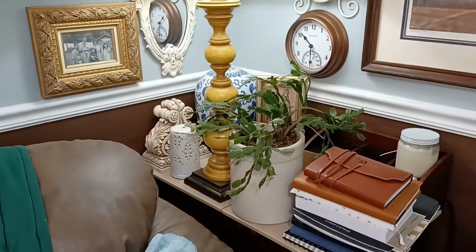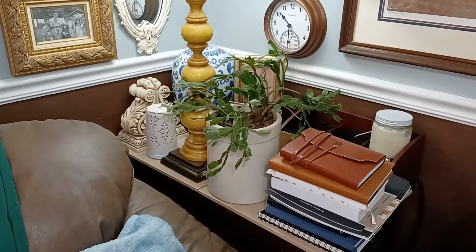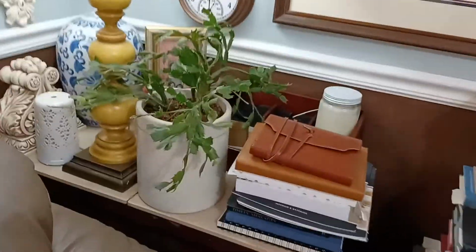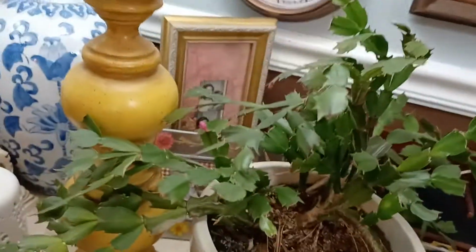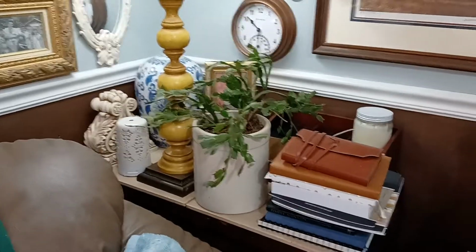It's the Christmas cactus from last year. I think somebody gave me that as a gift. And of course, it's doing good this year. It did bloom. It started blooming on Thanksgiving. It's still got one little bud left on it. But it had to come in from outside, so there's where it landed.